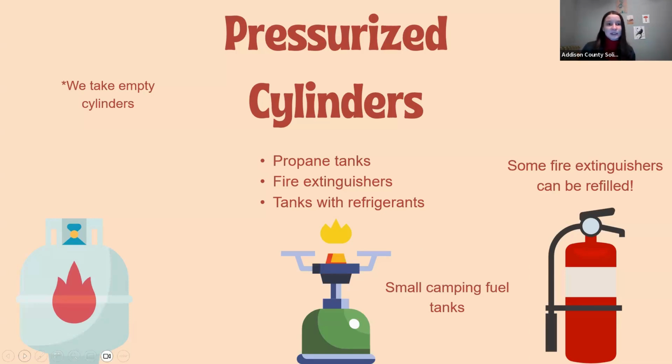We take in empty cylinders at the district transfer station, and the most common items under this category are going to be things like propane tanks, fire extinguishers, or other tanks with refrigerants. It's also things like your gas tanks or small camping fuel tanks. Some fire extinguishers can actually be refilled. This is often stated on the fire extinguisher itself or on the manufacturer's page, so that's something to check out. But otherwise, we would ask that you bring any pressurized cylinder to our district transfer station for disposal.